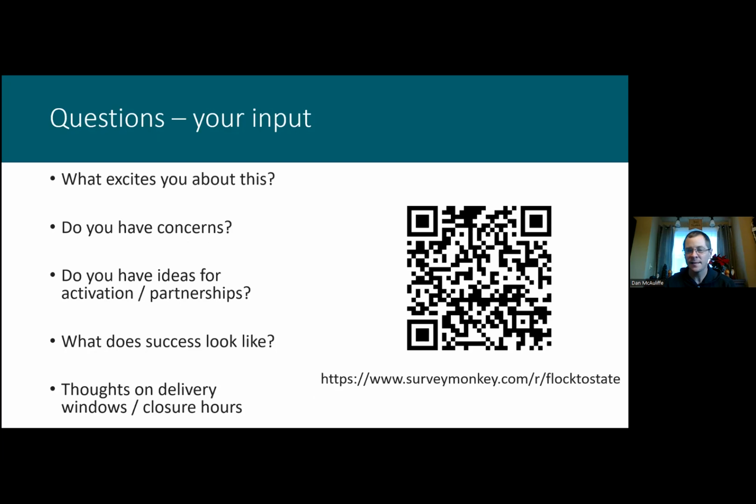We've asked some questions: what excites you about this? What are your concerns? Ideas for activation and partnership. All these questions are on the link that's there, surveymonkey.com/r/flock2state, or you can use a QR code to go to our survey to get information. And with that, I am happy to answer any questions you may have.